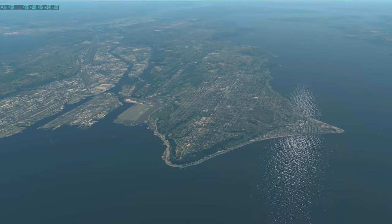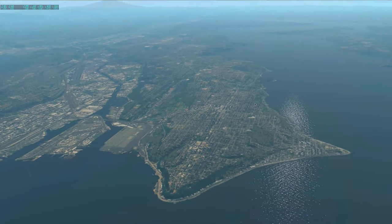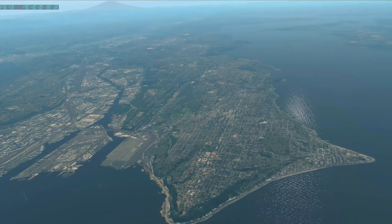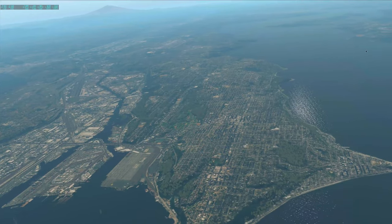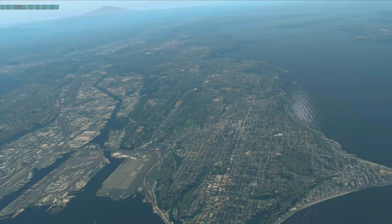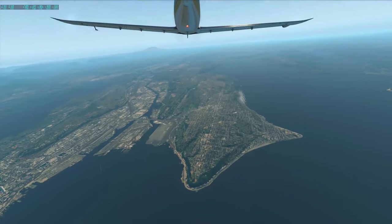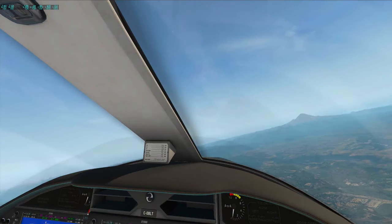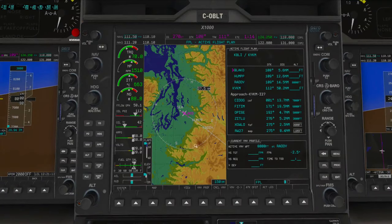This is the north beach of West Seattle. My daughter used to live right down about here. No longer lives in Seattle. There's a ferry right over here that goes over to Bainbridge. I think it's Bainbridge Island. Yeah, there it is. See that on the chart, this brown splotch here. It's 14,000 feet.